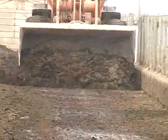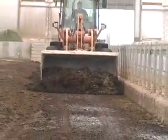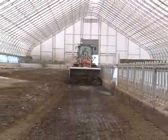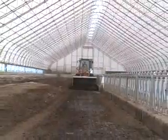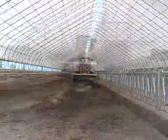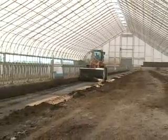Another feature that we incorporated into this building was we left out the wall alongside the bedded pack, between the scrape alley and the bedded pack. The reason for this is we want to handle all of our manure as solid manure, so we want enough bedding to work down off the pack area into the scrape alley every day, that it firms up the manure enough that we can stack the manure instead of having to put it in a liquid manure pit. Currently, all of the liquids, just strictly the runoff from all of our feedlots and the parlor water, goes into our lagoon.